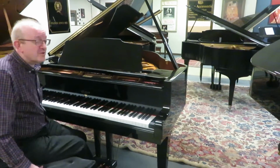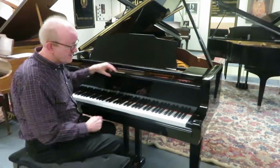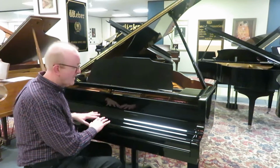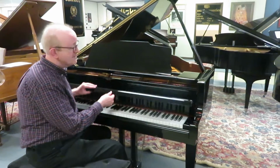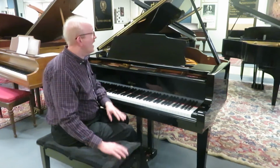This is Greg Nord. I hope you enjoyed that little piece we played to showcase this Weber grand piano. This is a 5-foot grand piano from here to the back. Lovely ebony polish finish. This is the classic look of a grand piano. And so that is an absolute dream to look at. I am sitting on the matching bench here.